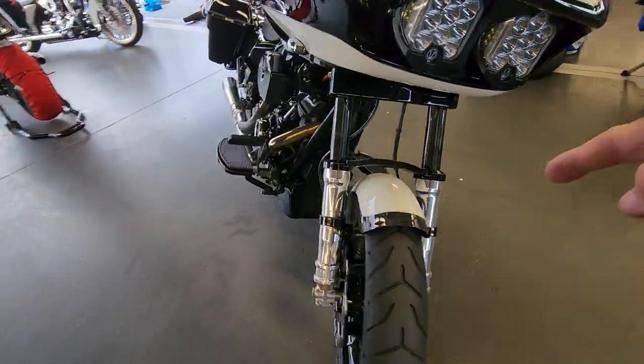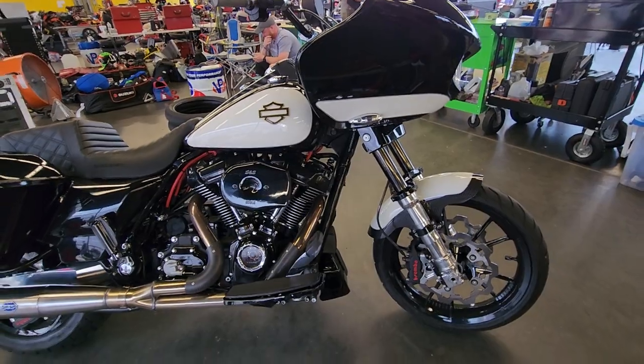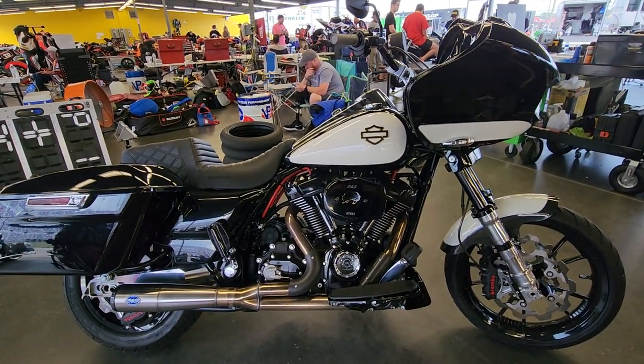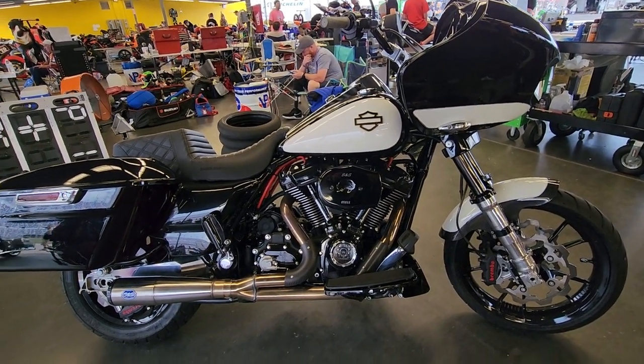Thanks, man. Carbon fiber front fender with paint on it. It's made by Kaplan. So you build these for the public, too? Yeah, a bunch of them. Go to Instagram at Space Coast Speed Works. I'll check it out. That's my next big investment, a custom Road Glide.